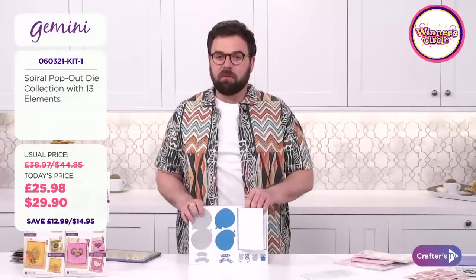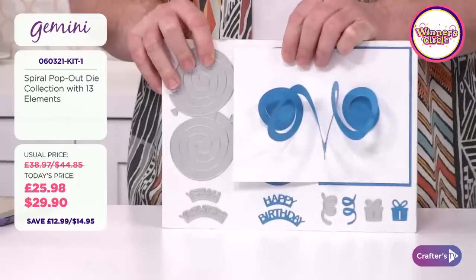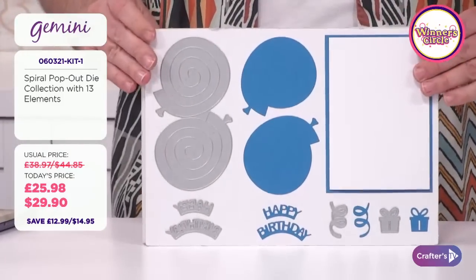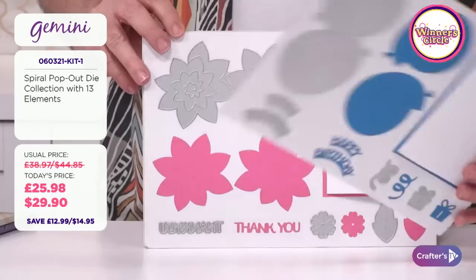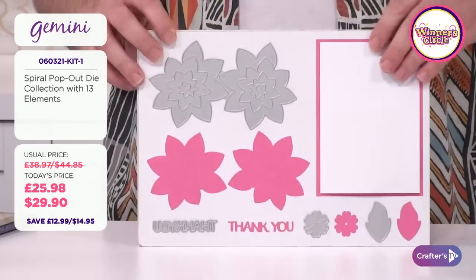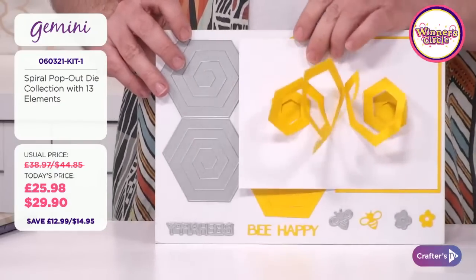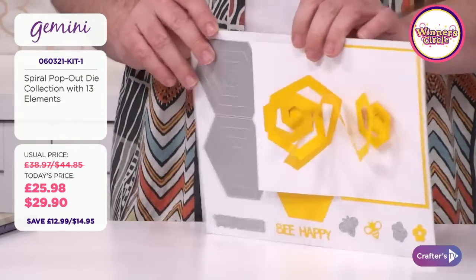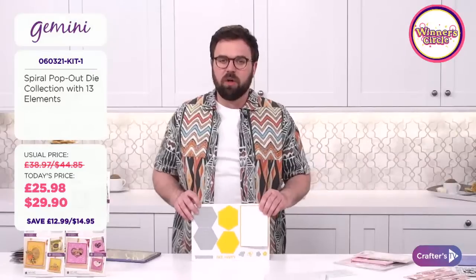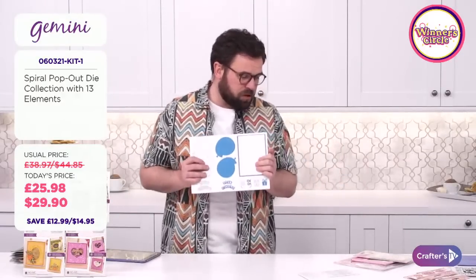Awesome. And remember, you're getting one totally free of charge. So this one here, the balloon one, you are not paying for this, so you're getting that totally free of charge, which is awesome. So you've got that one in there with the happy birthday sentiment. You've got the flower with the thank you sentiment. Of course, you can mix and match all of these as well. And you've got the honeycomb with the be happy, which is also absolutely awesome. Make sure you grab those. Right, it's buy two, get one free there.